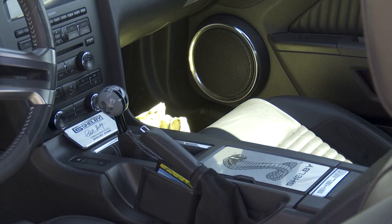It's a gorgeous car. Let's have a look inside the interior. What do you got inside there? Well, it's got the Recaro racing seats. Does that come from factory like that? That's factory like that, yeah. Wow. Oh, beautiful. Just look at the stitching on those seats, huh? Yeah, the yellow stitching really makes the interior kind of pop.